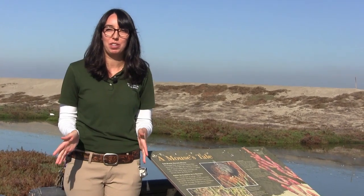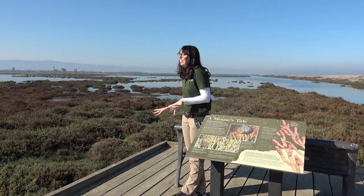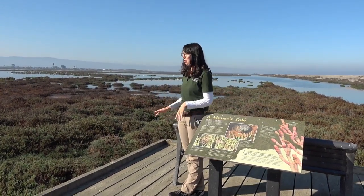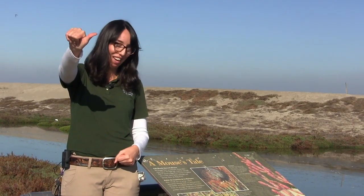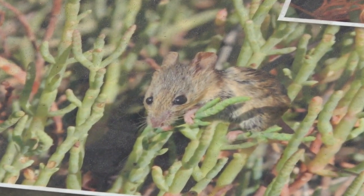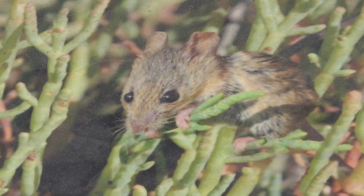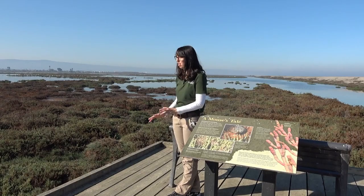The refuge's work that we do here is protect threatened and endangered species. One of our endangered species is actually a mouse. It's called the salt marsh harvest mouse, or Salty for short. Salty's really small. He's about the size of your thumb, plus a tail. He's the only mouse in the world that survives on salt water, and he's endemic to the San Francisco Bay Area, so he is only found here.